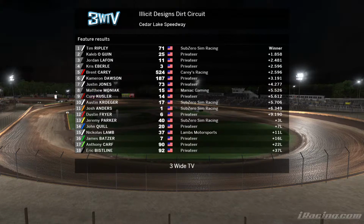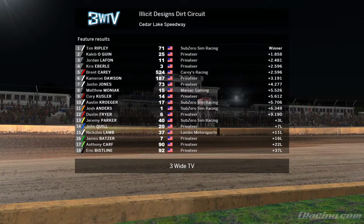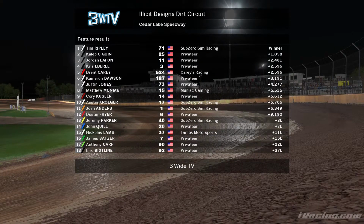Justin Jones in the 73 comes home in seventh. Matthew Moniak in eighth. Corey Kessler in ninth. Austin Kroger, who appeared to have a lot of pace in that number 17 machine, just didn't have the track position after a tough finish in his heat race. It comes to a 10th place spot here in the feature. Josh Anders in 11th. Dustin Fryer 12th.